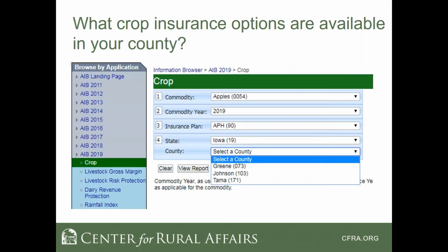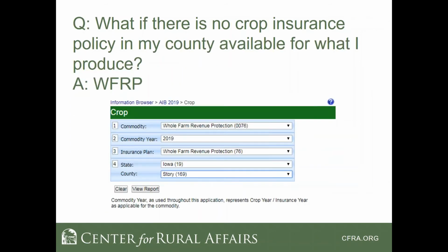So here's another example of it. I filled in apples for 2019 under an APH program, and you can see in Iowa, when you drop down to select the county that you live in, there are only 3 counties where APH program policies are offered for apples in 2019. So just to illustrate that not all crop insurance policies are available everywhere currently.